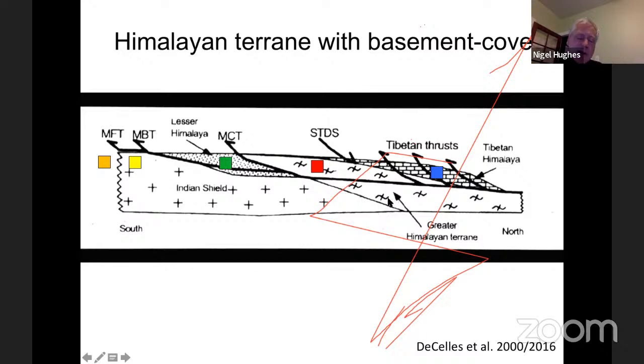And actually, in this model, the northern two areas are part of a different piece of continental crust. There, in this model, they're not Indian. They're some kind of exotic material that's not really part of true original India. And this was published in Science, a very prestigious journal, in 2000 by Pete DeCelles and colleagues from Arizona, and sort of supported again in 2016.